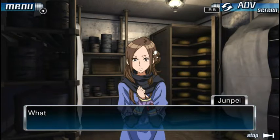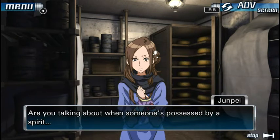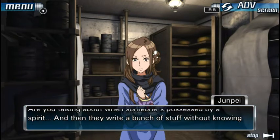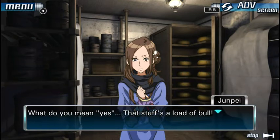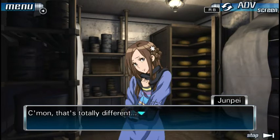Automatic writing? What? Are you talking about when someone's possessed by a spirit and then they write a bunch of stuff without knowing what they're writing? Yes. What do you mean, yes? That stuff's a load of bull. But Jumpy, you said you believe in curses. Curses, yes. Spirits and demons writing through your own body? Nah, that's gotta be completely... Come on, that's totally different.